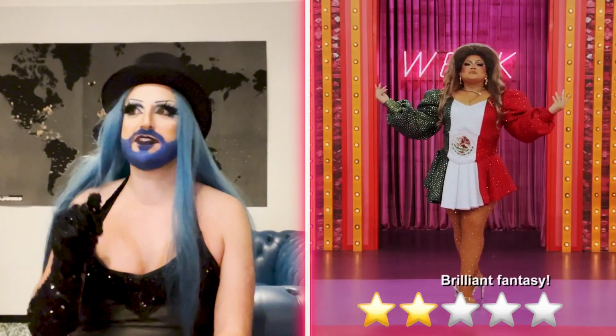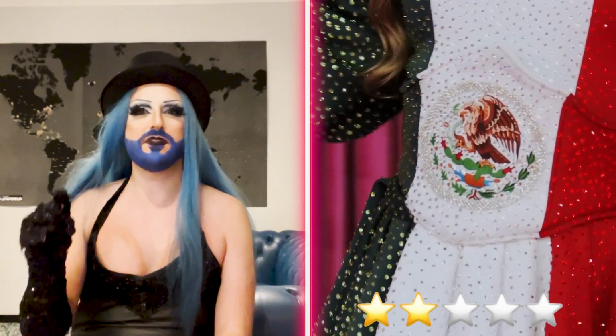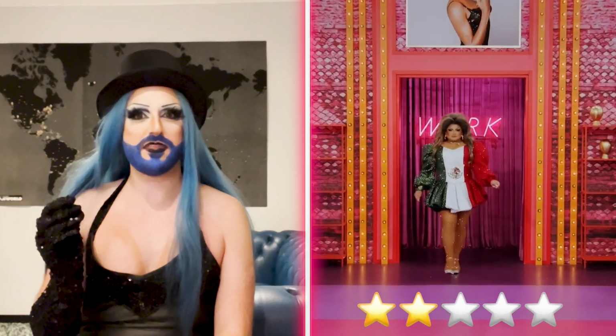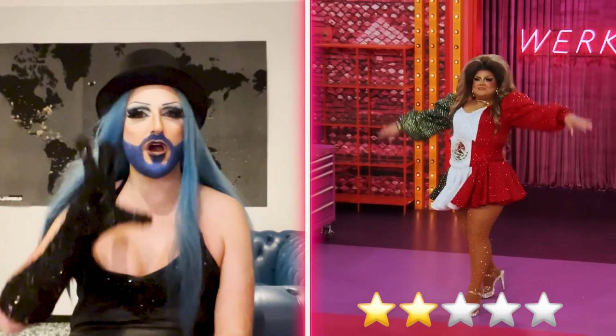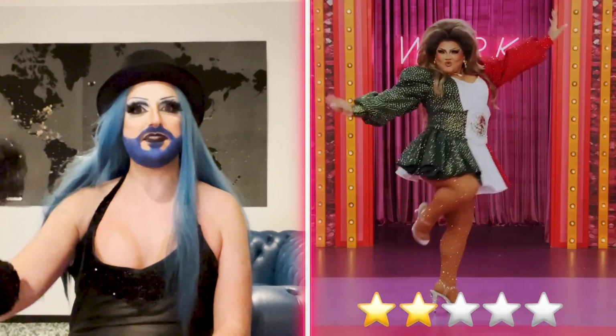I just have a slight issue with queens who use flags. I think that flags have been overdone quite a lot. So if you're gonna do a flag, you gotta bring it in a cool, original, interesting way. And I don't think that this is a cool, interesting way to do a flag. It does tell you who she is, so she's checked that box. It does give you a little bit of character, it checks that box. And it does make an impression for good or for bad, so it checks that box.